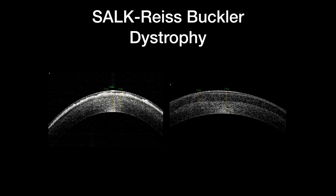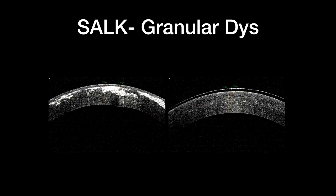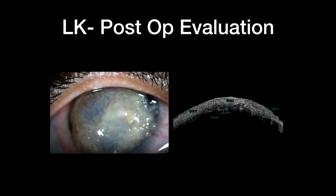These are a few other cases where we plan various anterior lamellar procedures based on the AS-OCT. This patient underwent an ALTK. Now, this also helps in monitoring of these cases. As you can see, the recurrence was seen in this case, but it is limited to the graft, and following the graft, the patient became okay.